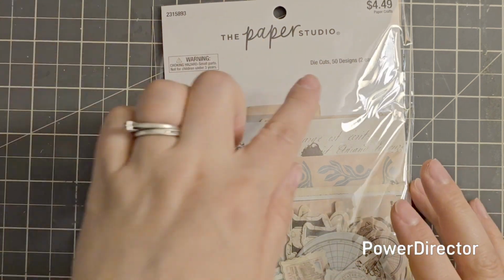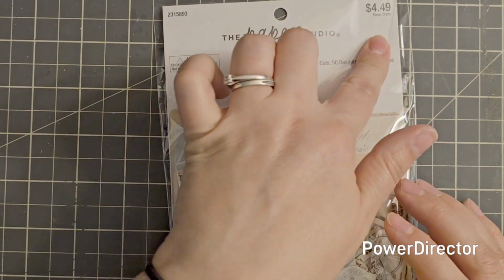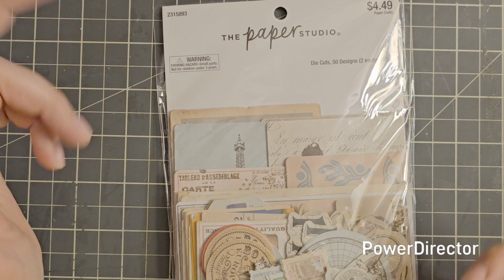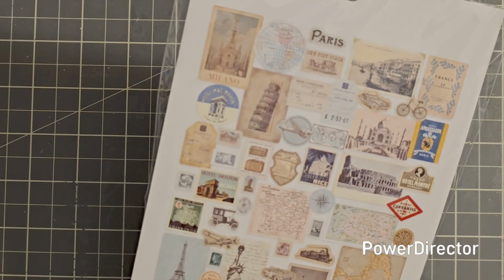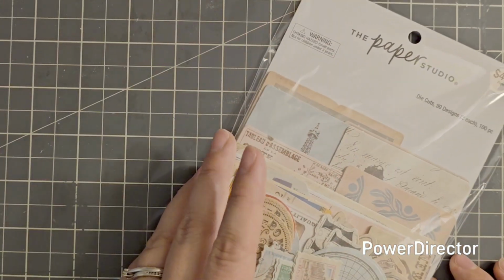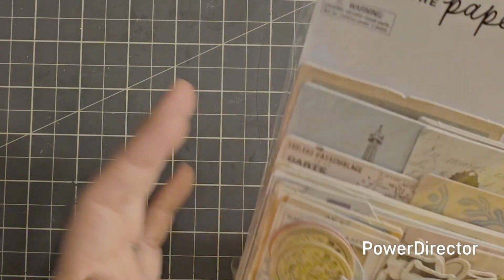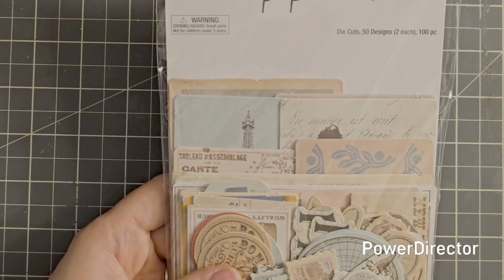And then next to them, I love these. These are their Paper Studio die cuts. 50 designs, 2 of each, 100 pieces. They're originally $4.49, but they were 40% off. So, was it like $2.69 or something like that? I don't know. But this one I don't have. This one's like a traveling thing going on. Do they have a name for these? I don't think so. This is 2023. Yeah, I'm not seeing the name for it, but you can kind of tell.